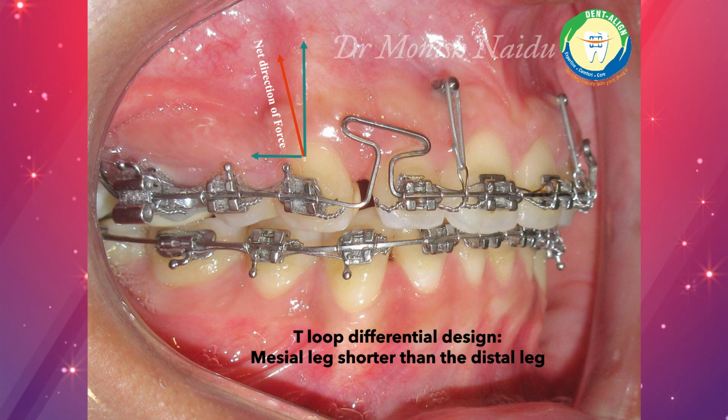So we had to think of a plan B. So what would that plan B be? In this case, a 1725 TMA arch wire was designed in the form of a continuous T-loop. Now this continuous T-loop also had a modification in which the mesial leg of the T-loop was shorter by about 3.5 to 4 mm as compared to the distal leg.